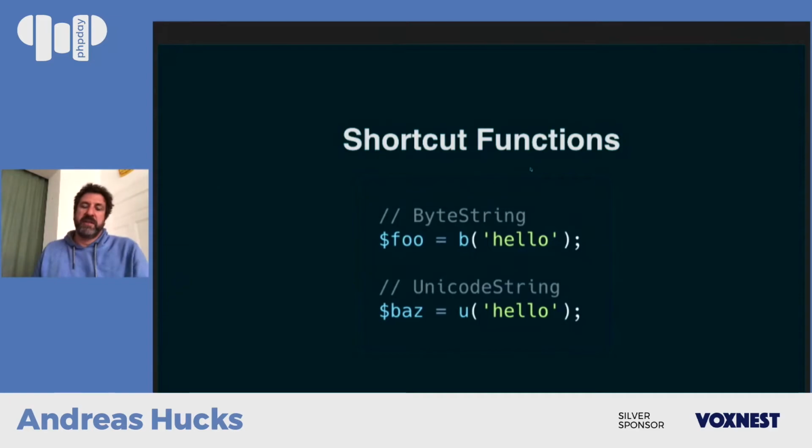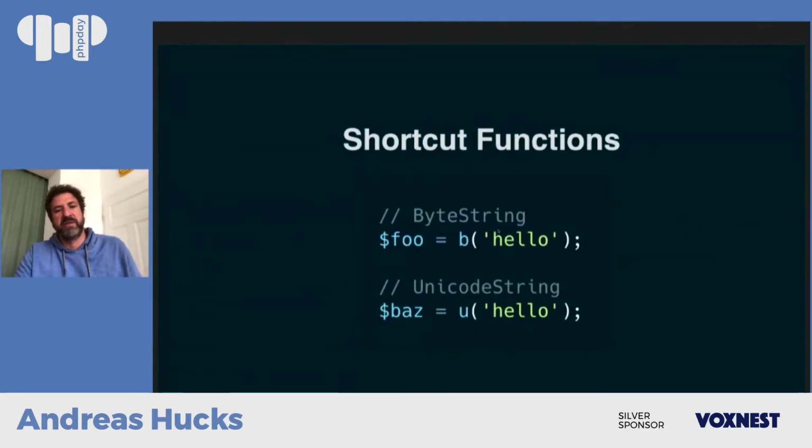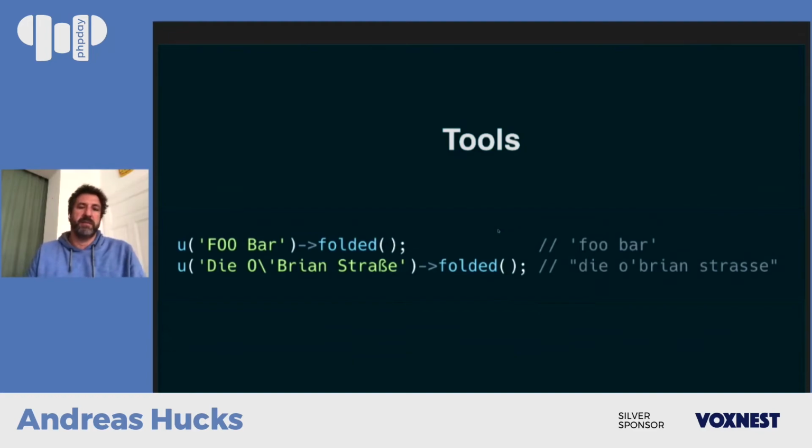There are shortcut functions that you can use because, one slide back, this is a bit long. So in real life, you might probably want to start out with these functions that simply give you a byte string, a Unicode string, and then go on from there. And the Symfony string component then gives you a lot of operations that you can chain for string manipulation. Like case folding. Case folding actually is something that is surprisingly difficult. When you're viewing this from a Latin alphabet standpoint, it's pretty easy, but there are alphabets where case folding is a lot more complex than just like in English, for example.